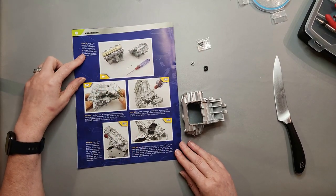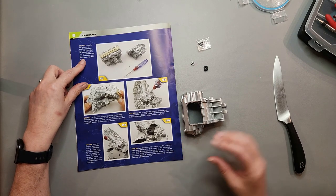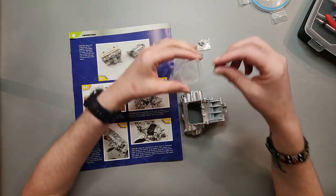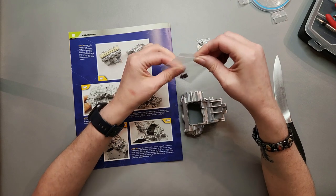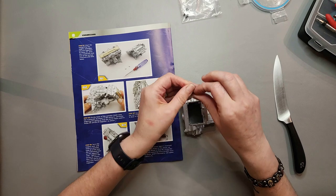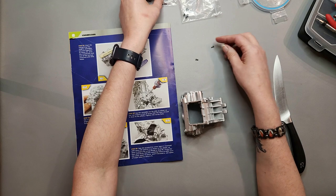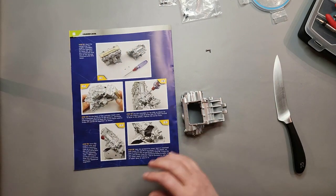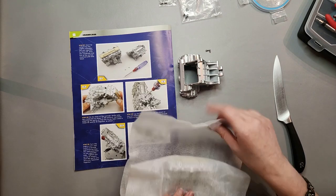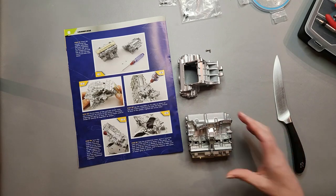Step one, start by collecting the engine assembly put together in issue 24, plus the crankcase and two of the screws received with this issue. Let's put these in a safe place because I do not want to lose them. We need the screws, that's fine. Two, put them there. And we need this again. Okay.